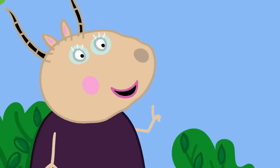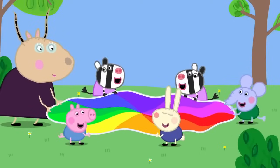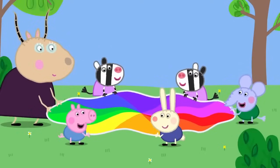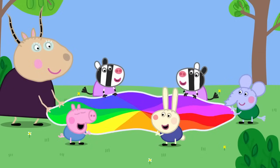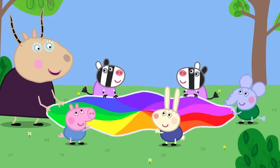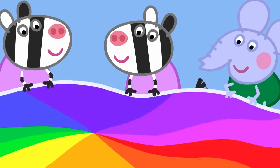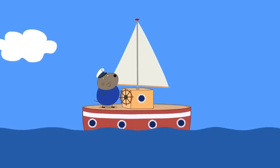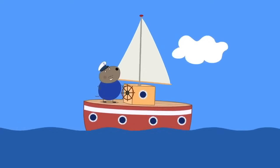First, I want the little ones to hold the parachute edge. George, Richard, Edmund, Zuzu and Zaza are holding onto the parachute. And give it a wiggle, like this. Wiggle, wiggle! Look at the way the parachute moves. It is like the sea. Imagine a little boat sailing on that sea. The boat bobs up, the boat bobs down.